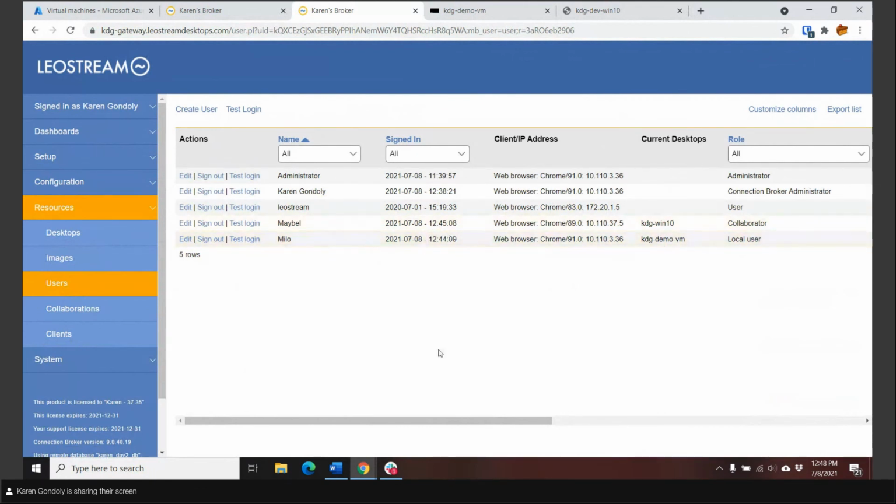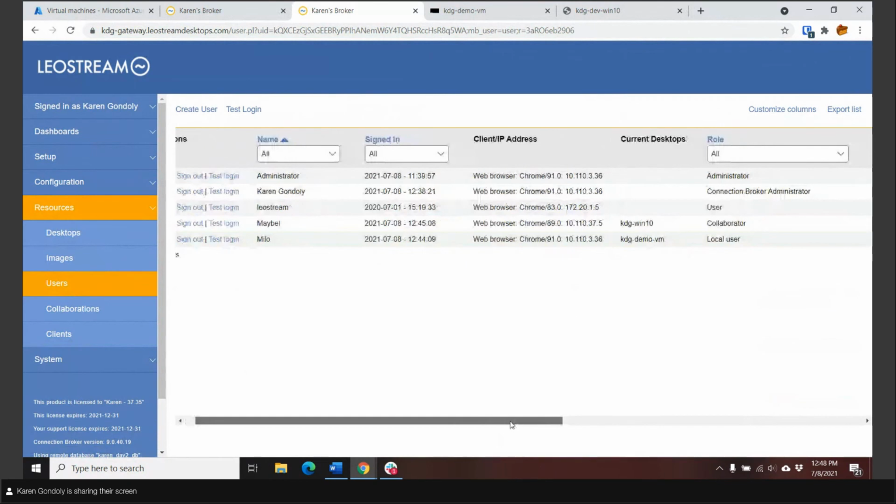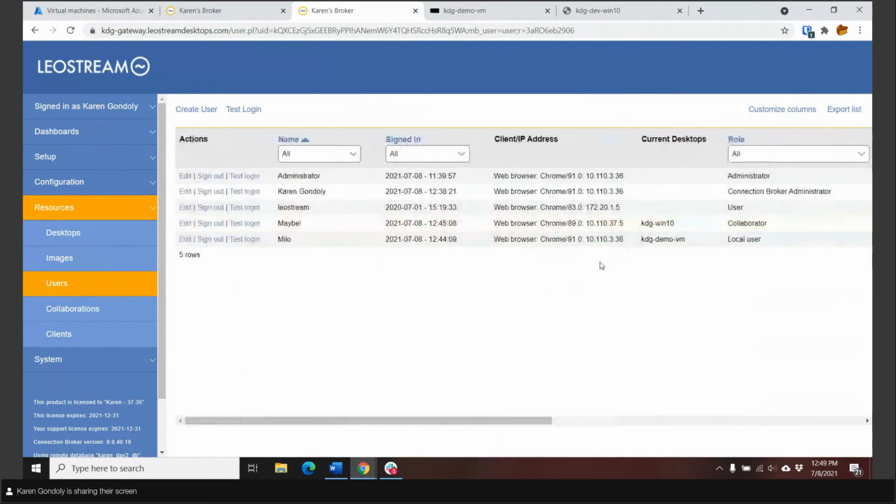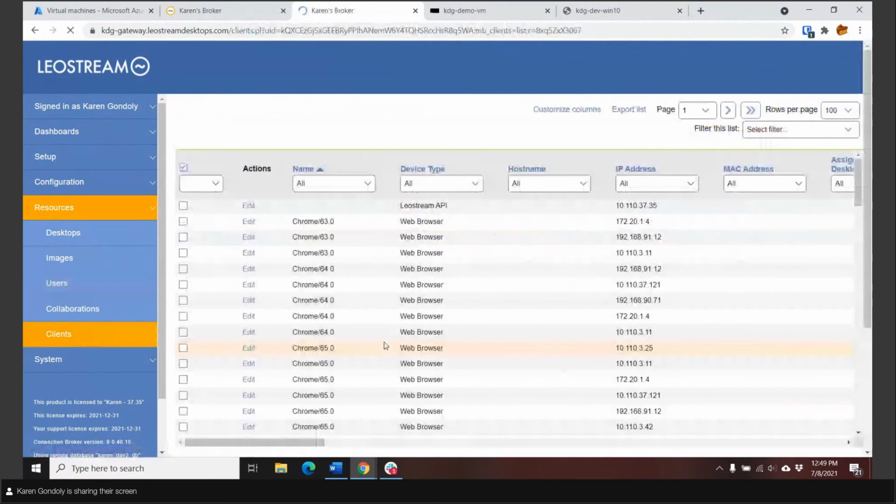When did they sign in to the Leostream environment? What roles were they offered? So I can see who my administrators might be. And you can see the client IPs. So here you get information about the client, so you know where that user is coming from. You also always see all the clients that are connecting on the clients page. So now you can keep track of which devices are actually coming into my environment.